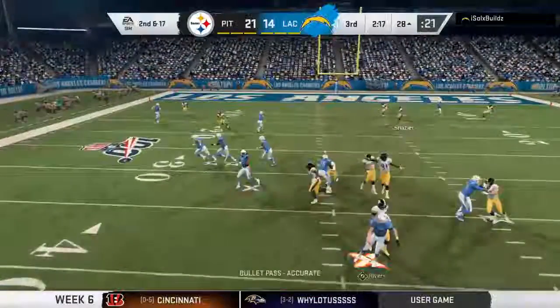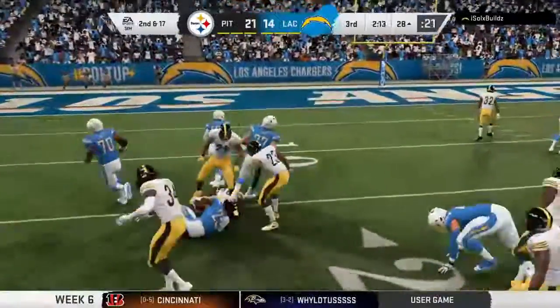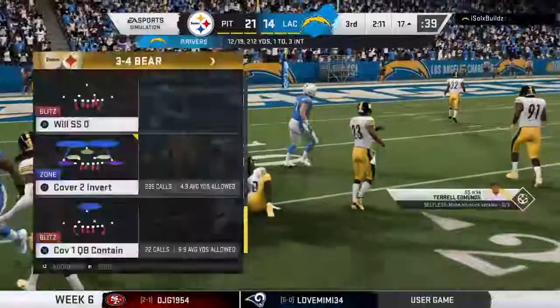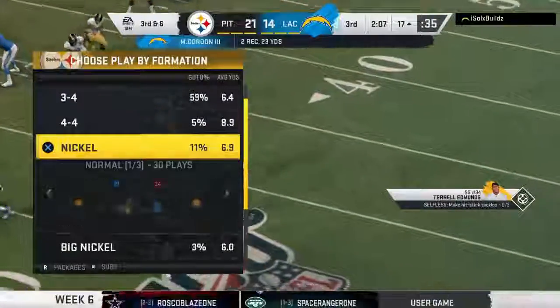Now Rivers sets up the screen to Gordon. And he'll get it down this time to the 17. They get 11 back on that one. It leads to 3rd down.